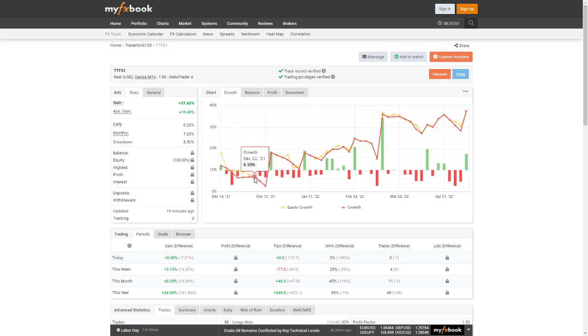1, 2, 3: three very small wins in a row, probably break-even to slight-win trades there. And then 1, 2 losses in a row, then a big win. Check this out: 1, 2, 3, 4, 5 losses in a row. And again, this is a trading style that is not for everybody. I trade with trailing stops, and what that means is it brings losing streaks into the equation.